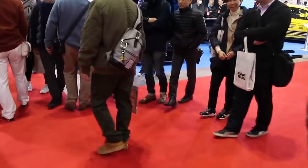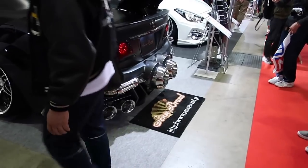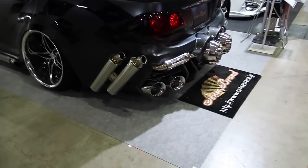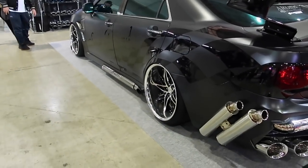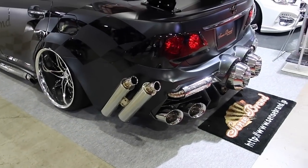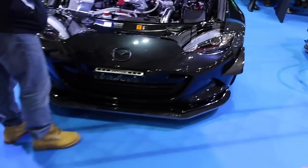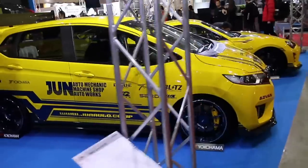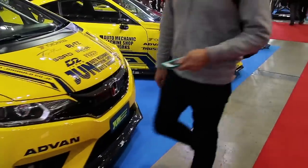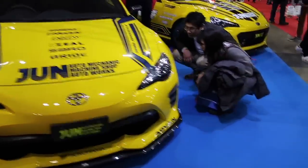Alright. Whoa! Found your new exhaust. That's pretty wild. Look at this, it's got side pipes and it's got rear pipes, it's all of the possible, it's like a Men in Black car. Alright, J-Un. We are going to be here on Monday. Really? Yeah, at J-Un.